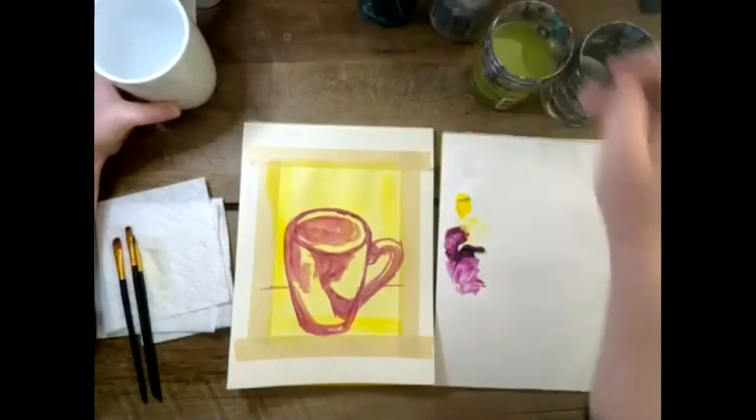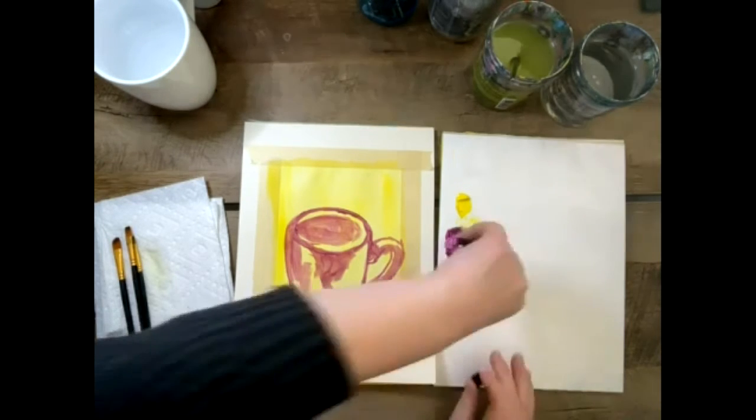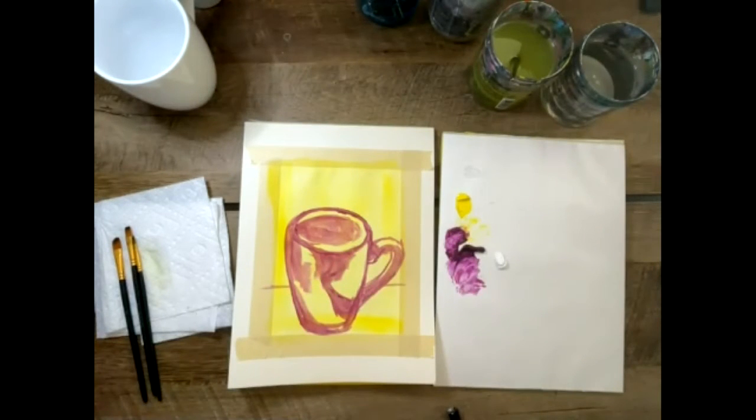Okay, so now that I've got this super loose underpainting sketch done, I'm going to start pulling out some of my other colors that I want to use. And as always when you're painting, I always think about wet on wet versus wet on dry: what you want to dry up a little bit before you layer more paint on top versus what you want to be wet on wet and blended. So I'm always thinking about those types of things as I'm painting.